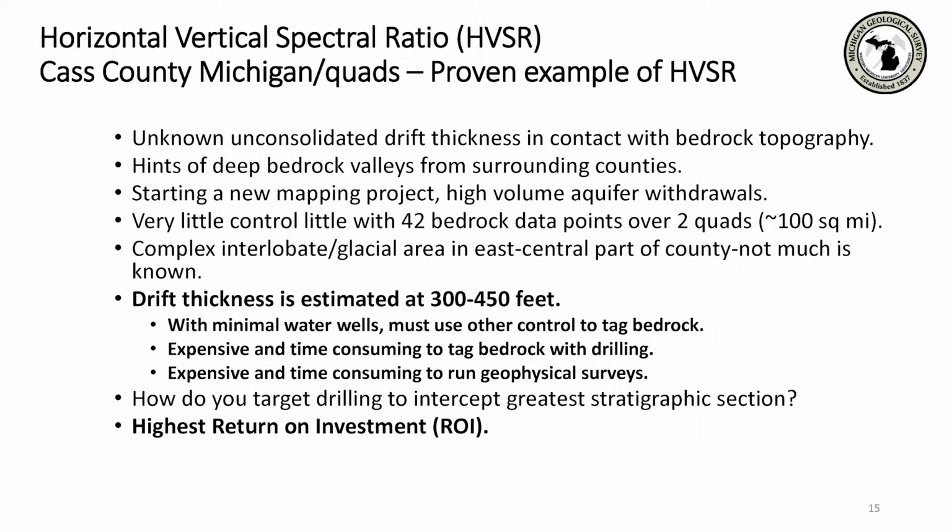So using the HVSR, again, just for a moment, what was the gain that we got out of it? We were able to estimate the thickness of 300 to 450 feet. We didn't have water wells. We could go ahead and do calibration when we tagged bedrock. We didn't have the expense of drilling a number of holes, but drilling selective holes so we could get good stratigraphy. And then we didn't run geophysical surveys, because that's another technique for being able to map the bedrock.